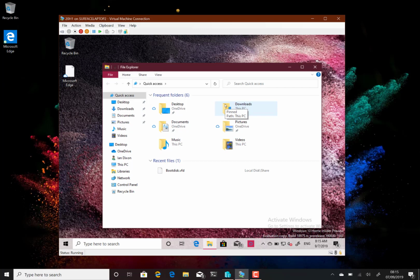There are still some known issues with this build. Resetting the PC cloud option doesn't calculate the amount of space correctly. So Reset PC, I showed that in the previous build video, where you can reset your PC and it downloads the files from Microsoft. It's not calculating the space needed correctly, so you need an extra 5 gig for that if you're going to do that. So in future it'll calculate the space correctly.